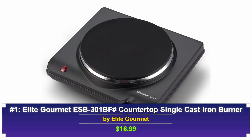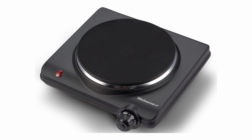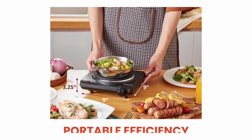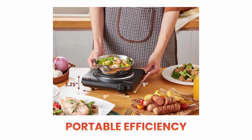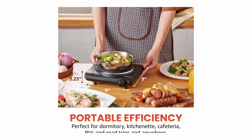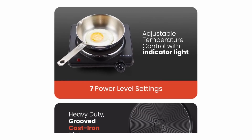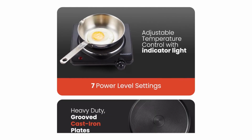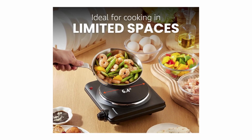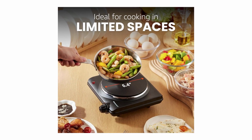And finally, at number 1, we have the Elite Gourmet ESB 301BF countertop single cast iron burner. This is our top pick for its unbeatable combination of affordability, portability, and performance. At only $16.99, it's the most budget-friendly option on this list, but it doesn't skimp on functionality. The 6.4-inch cast iron plate provides even heat distribution, and the adjustable temperature control allows you to switch between low, medium, and high heat settings with ease.